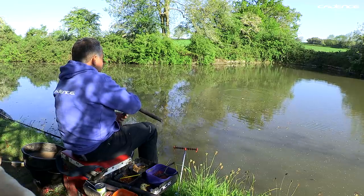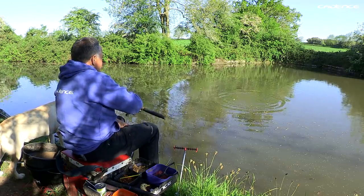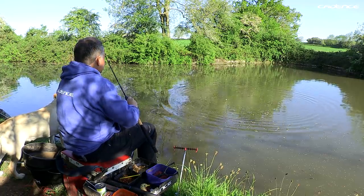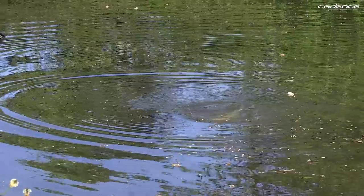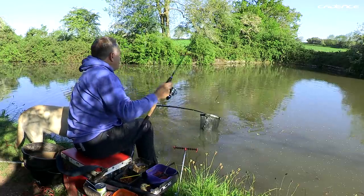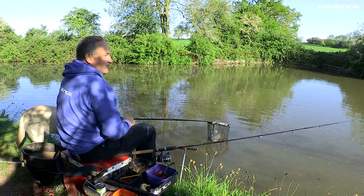Often with sessions like this, they are quick sessions on a canal, because when the boat traffic starts up and the canal starts really towing, it can be a bit more difficult to fish, certainly with a little waggler like this. That was my thinking with the feeder. I'll just get him in. Nice one.